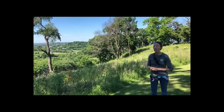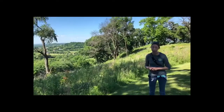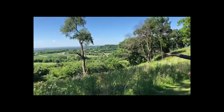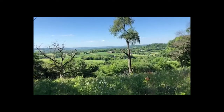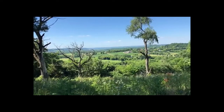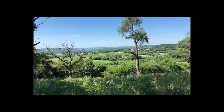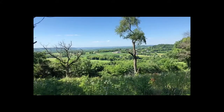So the first thing I want to point out here at Horseshoe Mound is the beautiful overlooks. We have 4 nice overlooks right on top of this mound. You can see for miles. And when you look out over these overlooks, you can see the hilly landscape of the Driftless Region. If you've never heard that term before, the Driftless Region is the area that we call this northwest corner of Illinois. It also encompasses northeast Iowa, southwest Wisconsin, and southeast Minnesota.